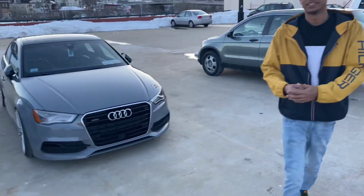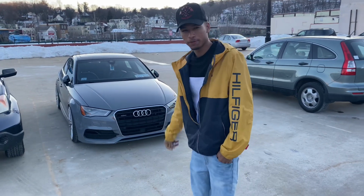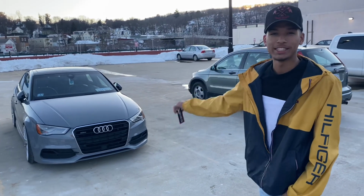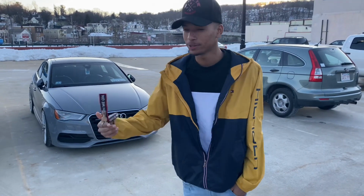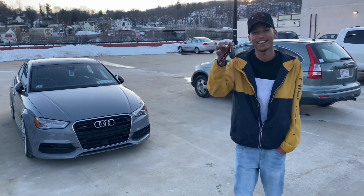Hey, listen, guys. So, last video, we told you about this car. We did a review on it, and it was on stage one. Now, this bad boy is on stage two, making pops and crackles. So, yeah, this thing is crazy. We got the key for it, and let's get right in it.